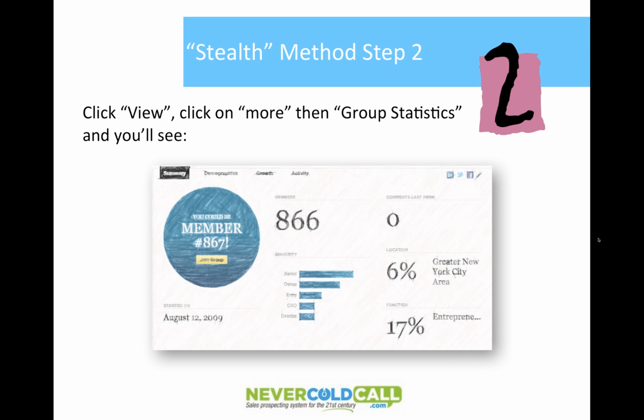Once you go into the group, you click on it, and you're going to see this summary. Click on the summary button, and you'll see 866 members. And you look at the seniority, the membership makeup. A huge percentage are owners, a huge percentage are directors, chief executive officers. Bing, this is a group I want. This is awesome.